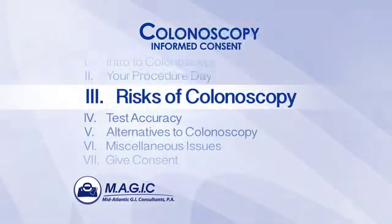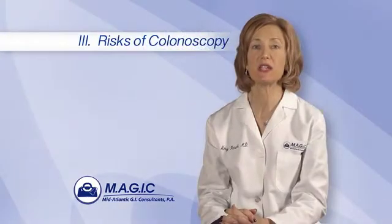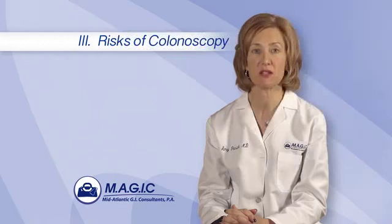Let's move on and talk about the risks of colonoscopy. Colonoscopy is a very safe exam with low complication rates.